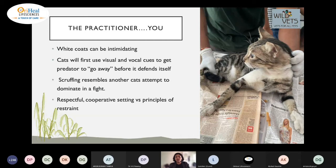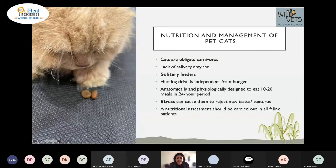But in all this, it is up to us or whoever is facilitating the handling event to decide what is more important. If your cat is going to run away or turn around and scratch and bite, and then you have a free cat running around in the clinic, you can't catch it because it is aggressive, decide. You can do scruffing. So what we do sometimes, and you can see this cat is being made to sit up, it's getting subcutaneous fluids. There's a gentle scruff on the neck, to let it know, look, you're being restrained, don't try and run away. But in no way are we harming it or compromising it. So there's a little bit of a balance between a respectful cooperative setting versus principles of restraint. Handler safety should always come first.